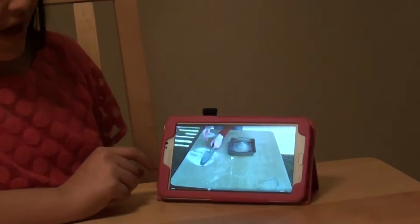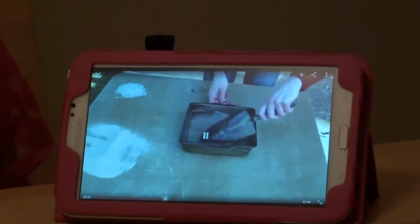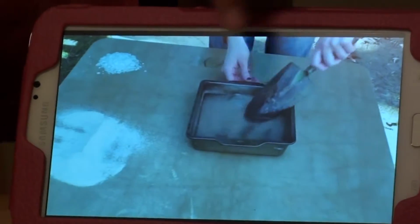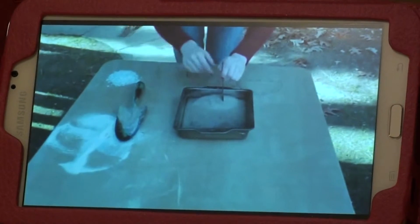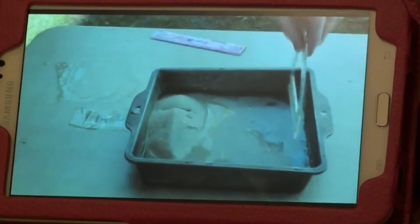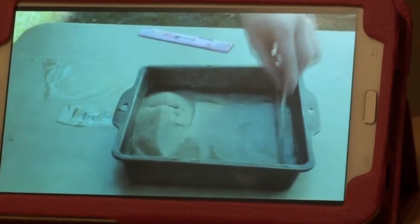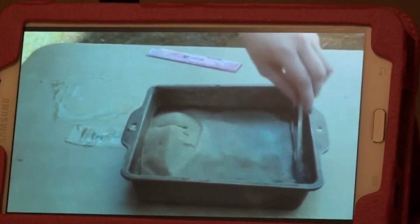This clip shows more effects of wave erosion. What she has is a metal tin full of sand. It is a replica of a beach with a pile of sand that goes up to a certain height. We'll now make some fake waves with the water.